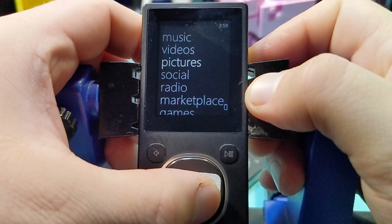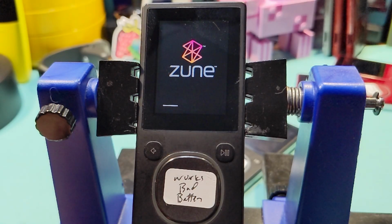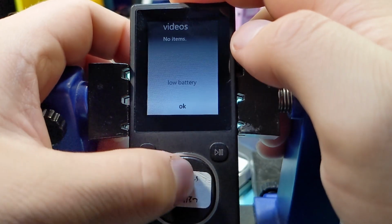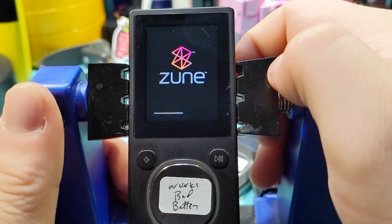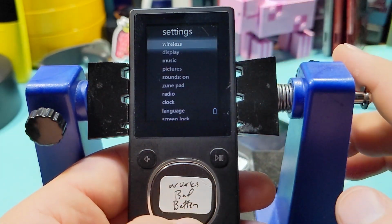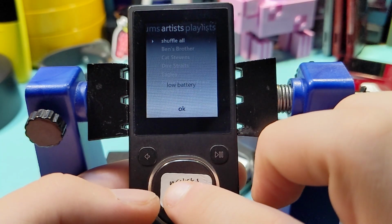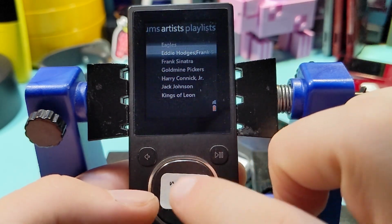Alright, let's go to pictures. Nothing there. Videos. No videos. Okie dokie. I clicked on settings. Music. Artists. Not a lot of artists.